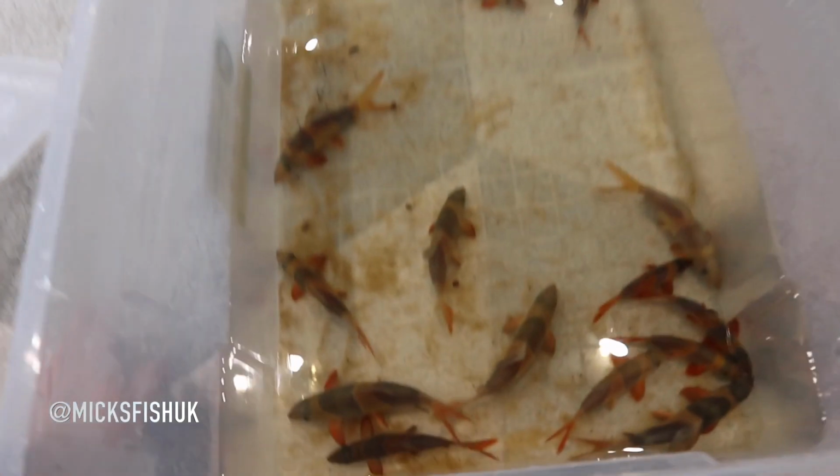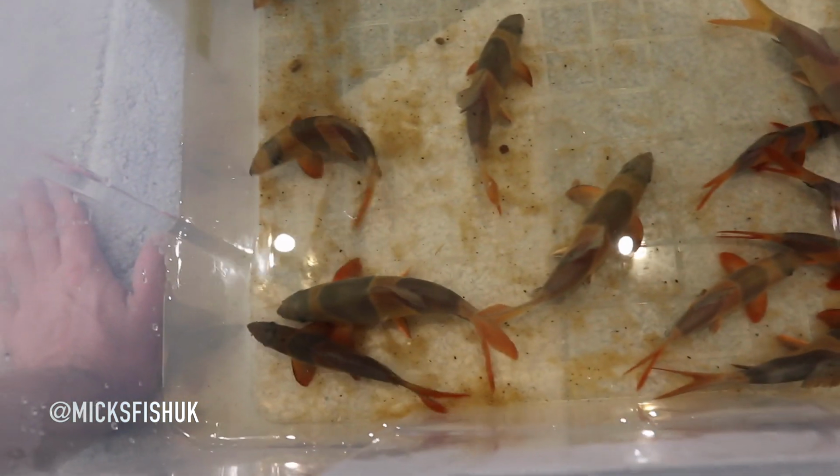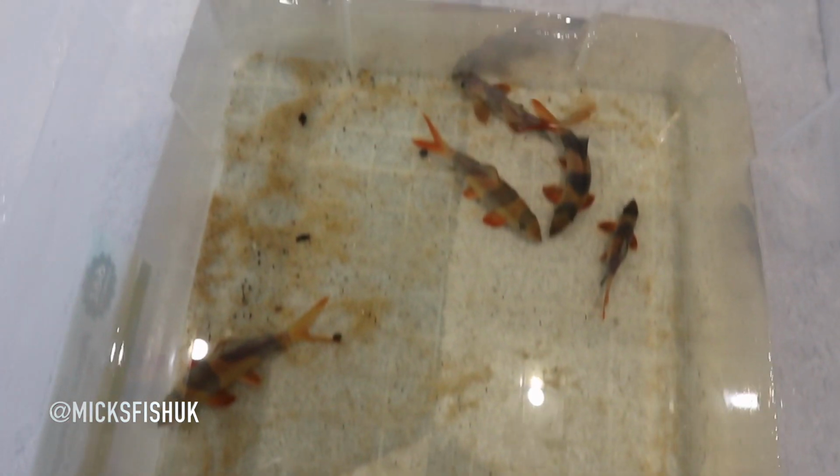I'm tempted to put these guys in with the Oscars outside because there's not a lot going on with that tank at the moment, and I've got a lot of free space. They're too big to go in this 4-foot tank just behind me here.